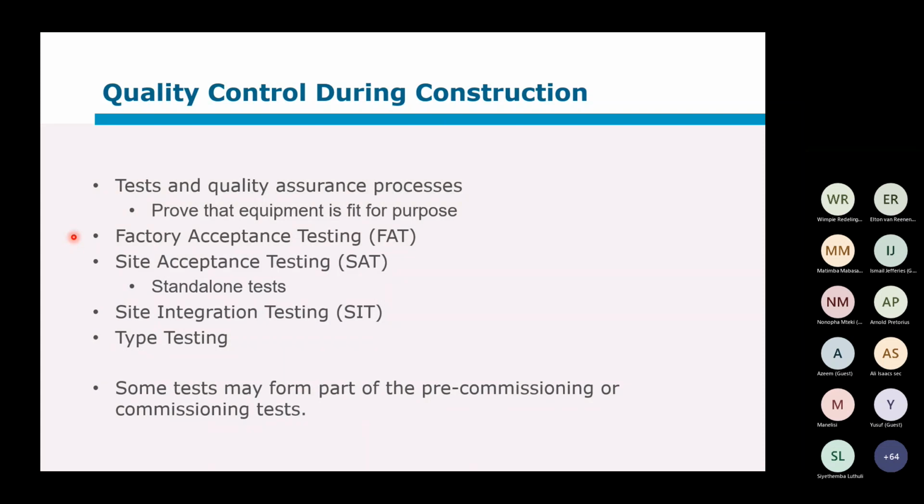Factory acceptance testing. That is very often with transformers and similar devices where there are tests being done at the factory to ensure, or to prove, that it meets the technical specification for that part of equipment. Then once equipment arrives on site, there is some site acceptance testing. These are standalone tests to make sure that the equipment is still functioning.